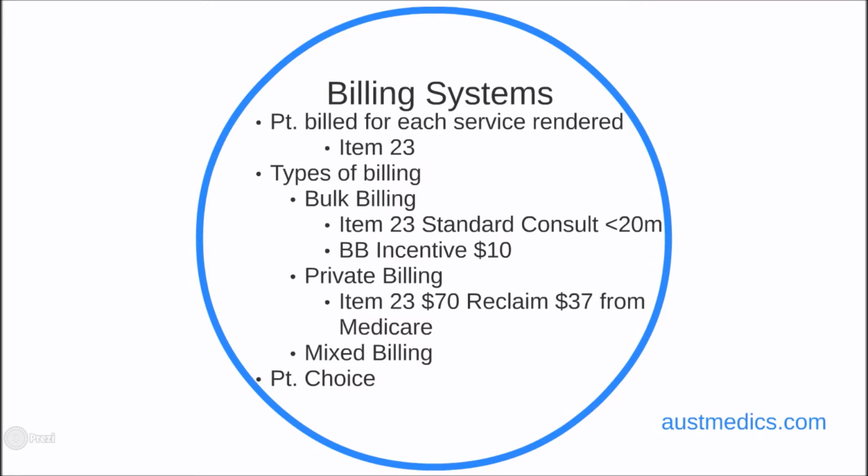Now, a mixed billing system is a combination of the two. Patients with a concession card are bulk billed, so they don't pay anything. The bill is sent straight to Medicare, and you as the doctor receive a standard rate for that service.